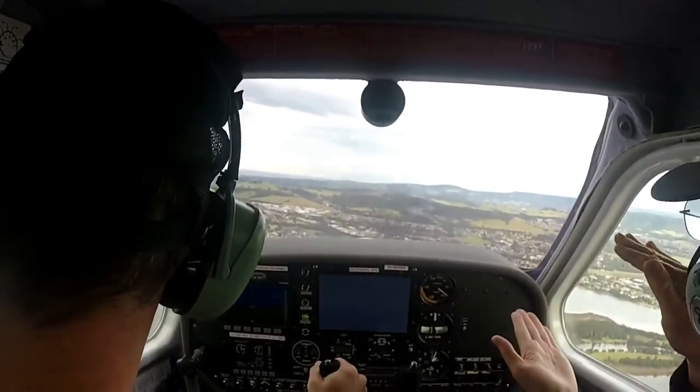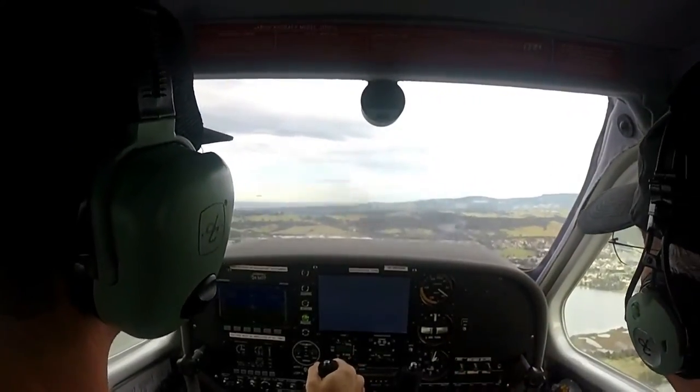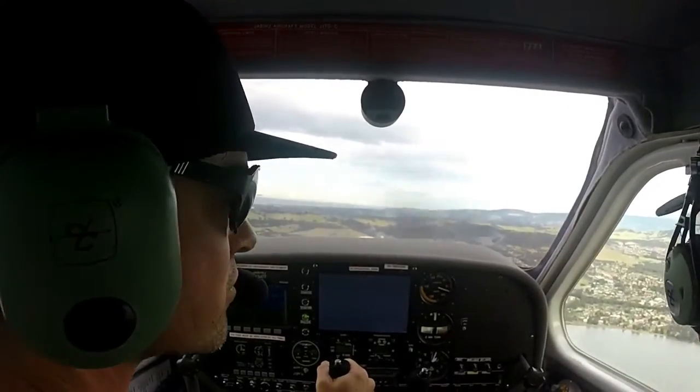Better to stay parallel, maintain your height, than start diving up and down to try and get back to your 1,000. We'll talk about it later, but if you're a bit too high, stay at that height. Don't start going up and down on downwind. Okay.